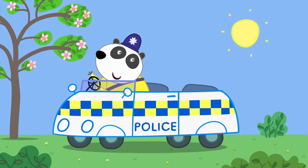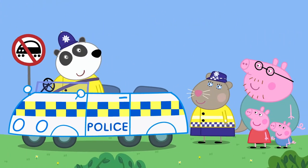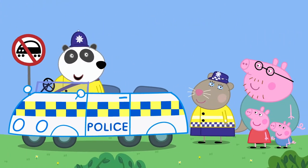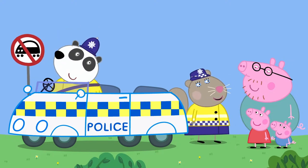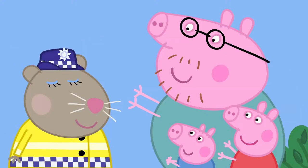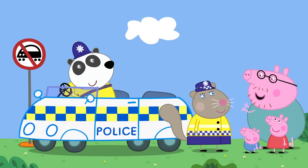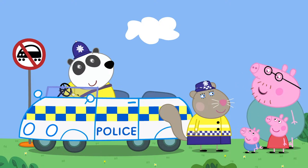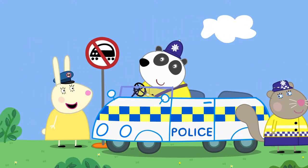Here is somewhere you can park. There is no sign here. Here is somewhere you should not park. There is a no parking sign. And that is the end of the parking lesson. That's all very clear. Thank you, Police Officer Panda and Police Officer Squirrel. Just doing our job.